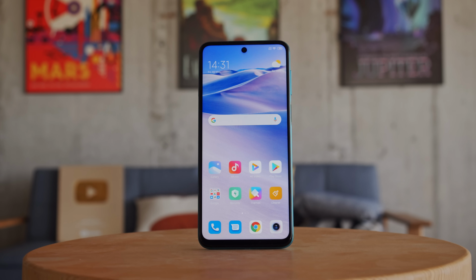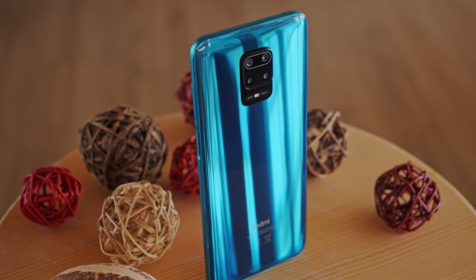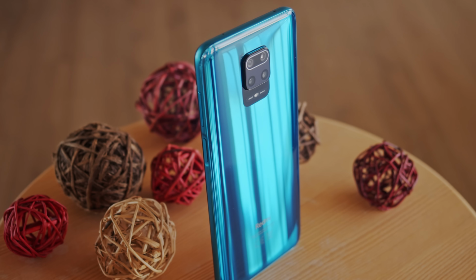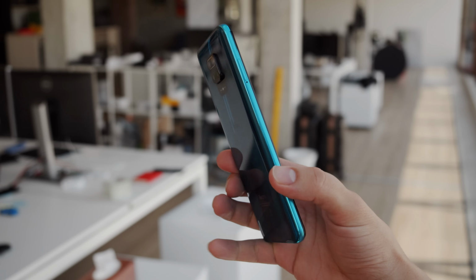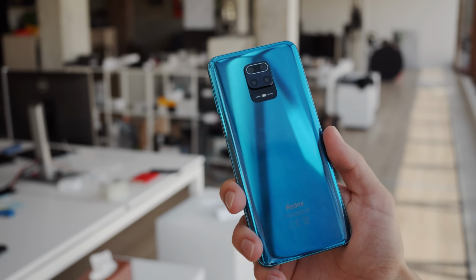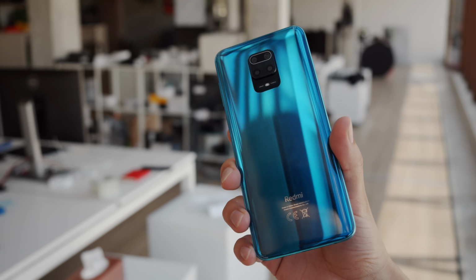Looks-wise, the Note 9S is quite familiar. It's made from Gorilla Glass with sleek, trendy curves and a flashy paint job. The frame is made of plastic, but besides that, the phone still feels premium. I like the frame's matte finish, which adds a bit of grip. The device's large size does make it a bit unwieldy though.